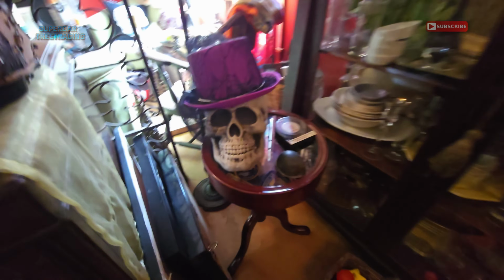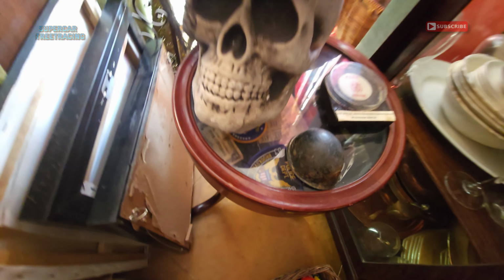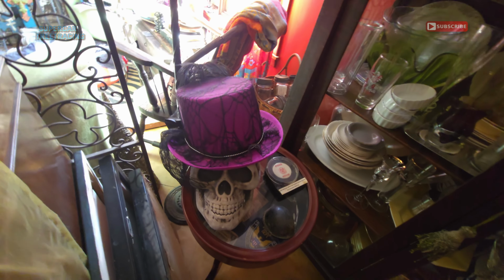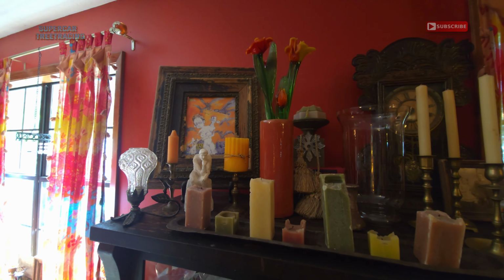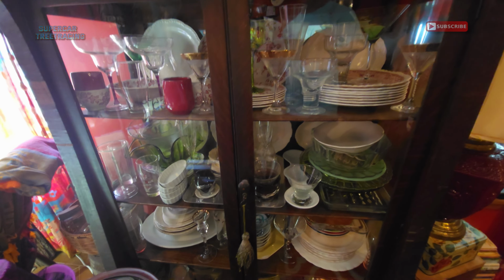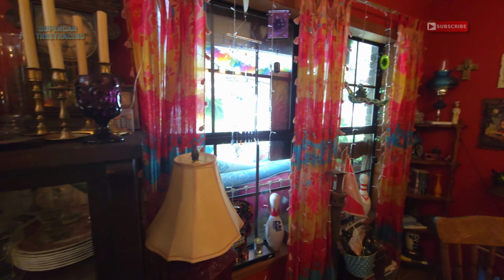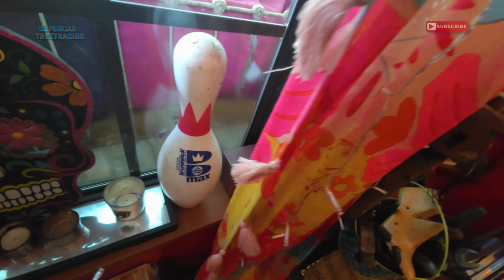And then another old table with some things inside the top, and a skull on top with a Mardi Gras hat of some kind, it looks like. Side there is a pretty cool piece of artwork up here, a bunch of candles, a bunch of old dishes, antique dishes, all the way down this, I guess you call it an armoire or a cabinet of some kind. And then on this side, some really cool, colorful curtains. Another Day of the Dead type skull. Old bowling pins too, which is very cool.